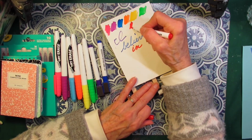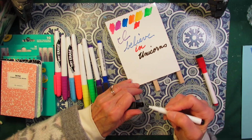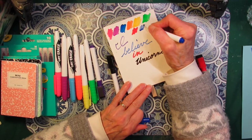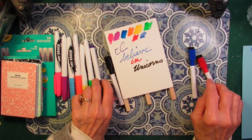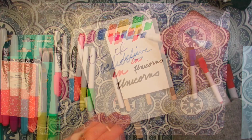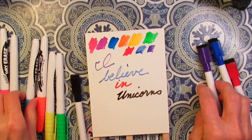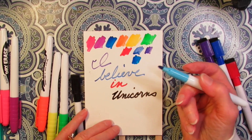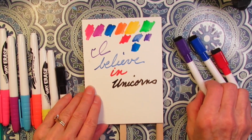I should swatch them though too. Yeah. All right, let's swatch the blue. To tell you the truth, I'm loving the Pro Marks better. Yes, I'm loving these better. Look at that. These got a much nicer coverage than the Jot ones.